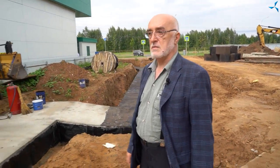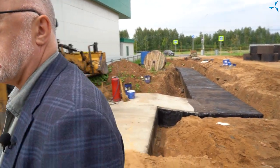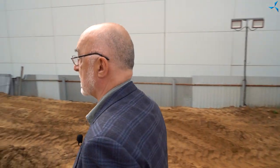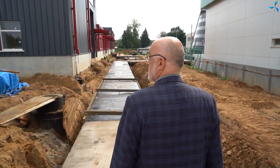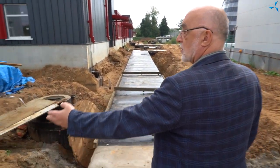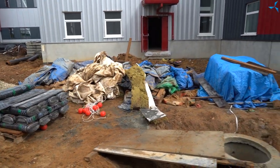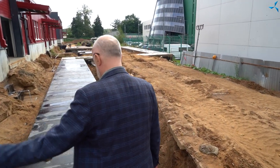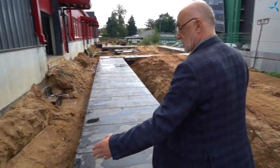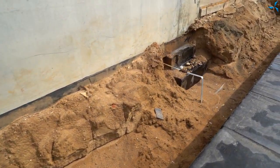On the left side, all transverse communications have been laid. And on the right side, well, let's go have a look. What is being done there? It is quite a convenient passage. You see Technonicol there. All of that will be thrown away, all that waste. Place will also be removed. Here you see backfill of grounding.